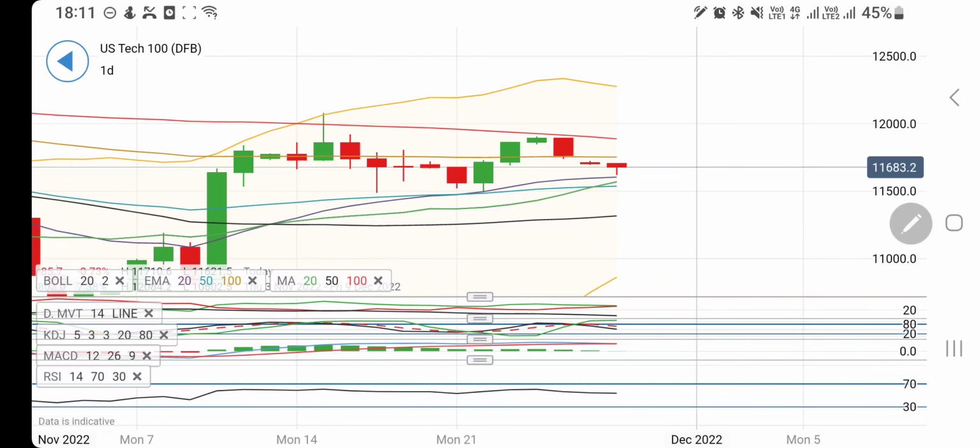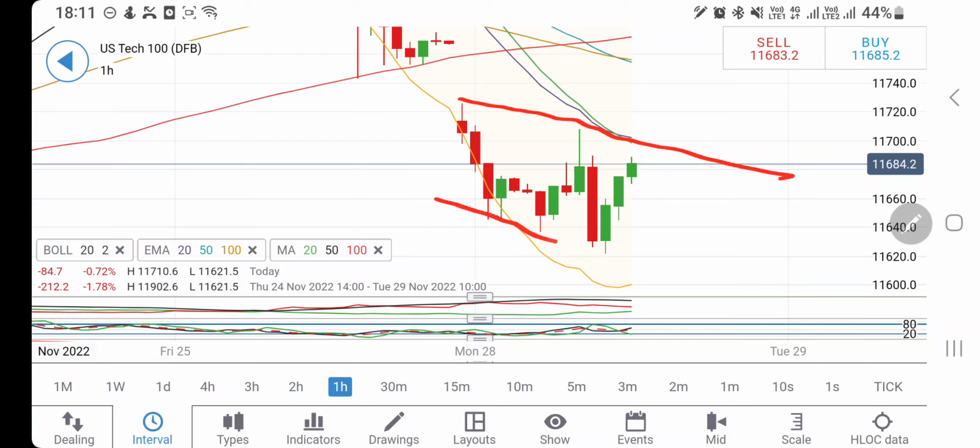Now let's have a look at Nasdaq 100. See, earlier we have seen Nasdaq 100 has given a gap down, but this is on the daily charts. I will come back to it later. Let's have a look at the hourly chart. On the hourly charts, if you see, Nasdaq 100 is trading in this bearish channel.